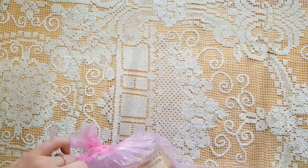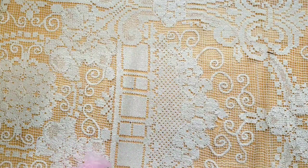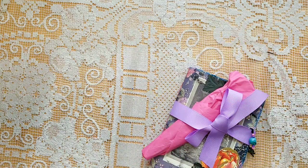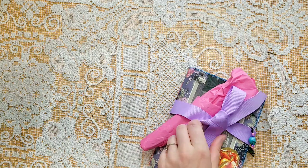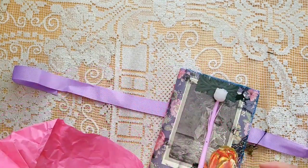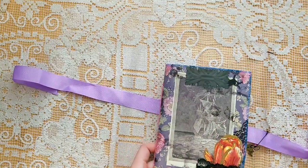Oh, we might have another pirate journal here. Do we have another pirate journal? Okay. Again, I should have put these together. I did not. So give me a second to figure out what's going on here. All right. This might be another pen. It is. And I don't see a pen holder, so we'll tie it on the front.